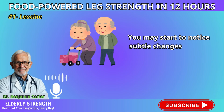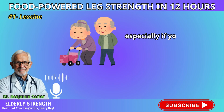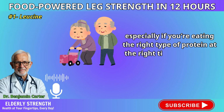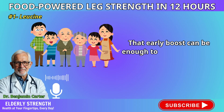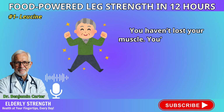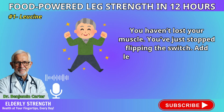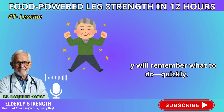You may start to notice subtle changes in your energy or stability after a few days, especially if you're eating the right type of protein at the right time and gently moving your body. That early boost can be enough to shift your entire day. You haven't lost your muscle, you've just stopped flipping the switch. Add leucine back in, and your body will remember what to do, quickly.